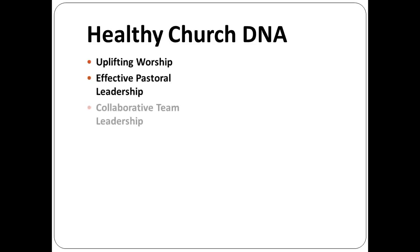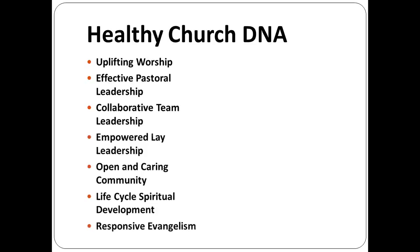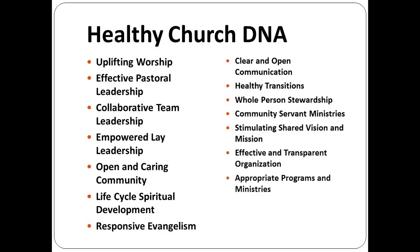Uplifting worship, leadership, team leadership, lay leadership, a caring community, life cycle spiritual development, responsive evangelism, clear and open communication, healthy transitions, whole person stewardship, community servant ministries, stimulating shared vision and mission, effective and transparent organization, appropriate programs and ministries, accessible and functional facilities. They give these to us, and they expound on each one in their book.